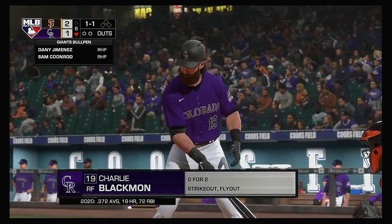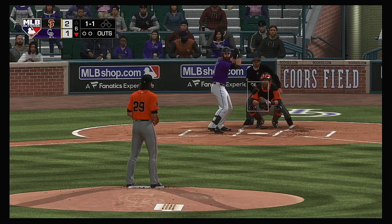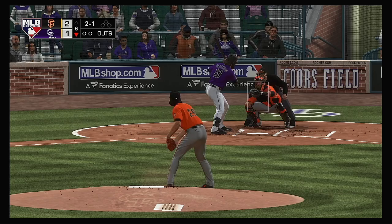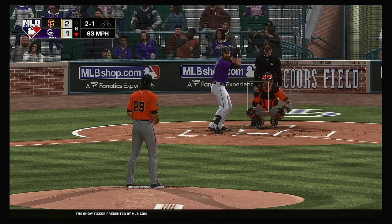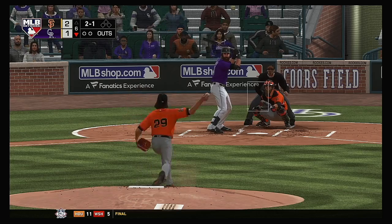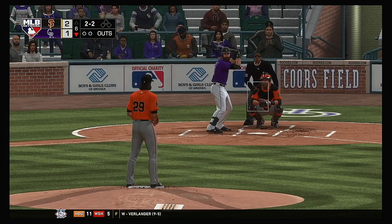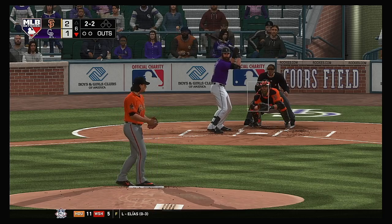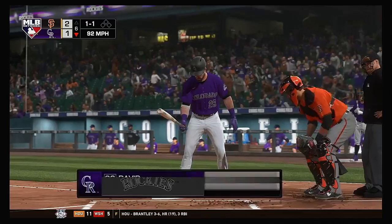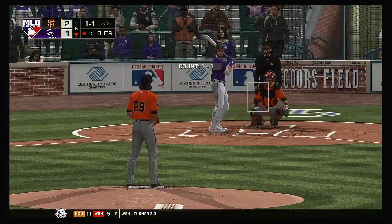Leading off the inning, Charlie Blackmon, as they'll look to get something going here and even this game up. Here it comes on 1-1. No offer on that one. Two balls and a strike. Well, he just threw that fastball by him. And he takes strike three called on the fastball. One gone.